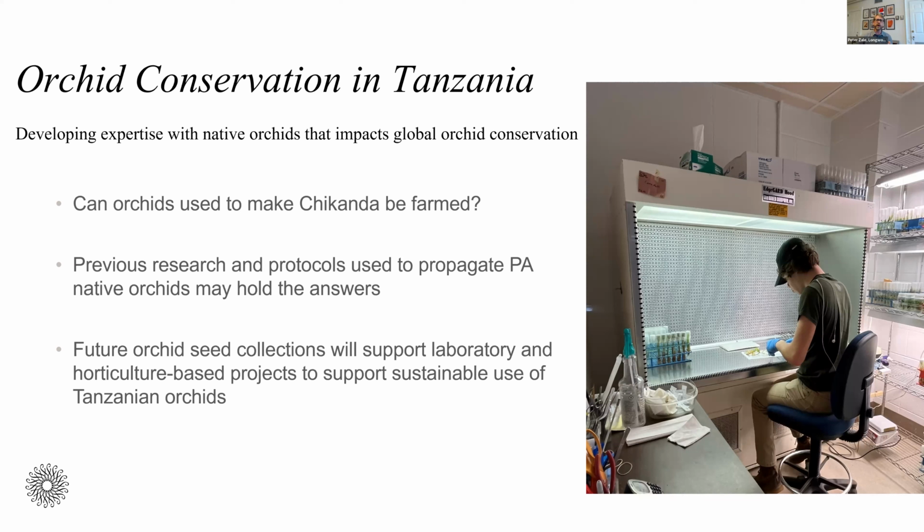And so we will be receiving seeds from our partners there. We'll do a whole series of research projects to learn how to do this. And then hopefully one of these days we can start to share back that information and start to build the groundwork for these plants being propagated on a large scale throughout Tanzania to help with this conservation issue.